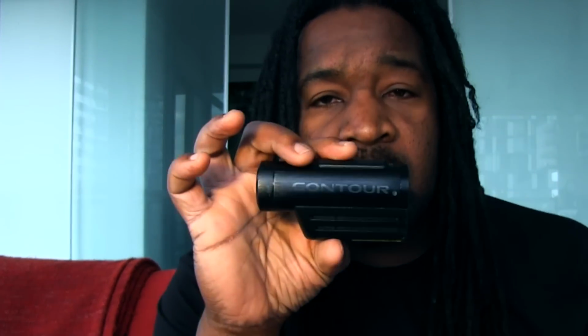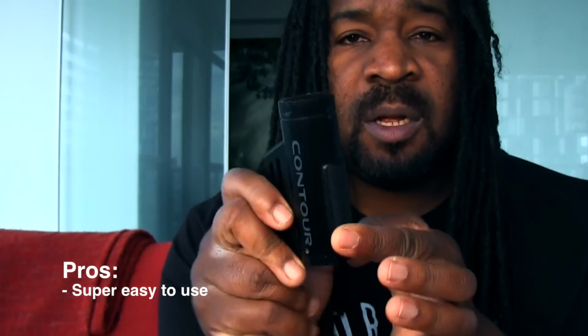The next camera is my Contour. So, this is the Contour. It would be like the equivalent of a GoPro camera. Like the drone, you're getting a different, unique kind of shot, which just adds depth to your videos. The pros are that it's really easy to use. It's quite literally just pop this up, and then it turns on, and then you pop it off to turn it off.